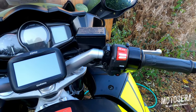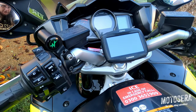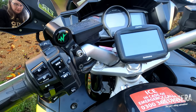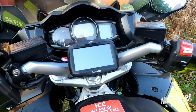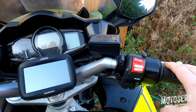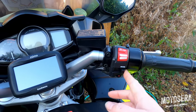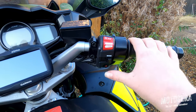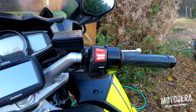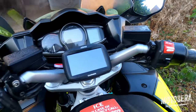So diving into the controls then, most of this is pretty standard 2018 FJR 1300, with the exception of that button there, which we'll come back to in a minute. So right hand handlebar, as you would expect: run stop switch, mode switches between sport and touring mode, and a hazard warning light, and that's it on that handlebar. Completely standard, as you would expect on an FJR.